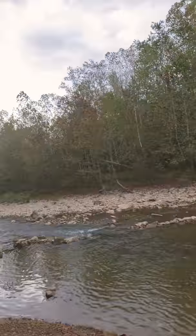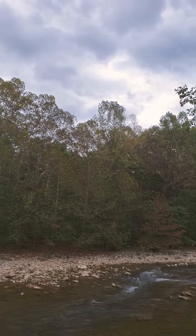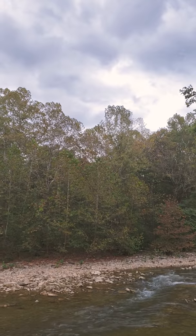Maybe that Black Hawk will fly over again. I hear him circling around out here. Yeah, the military's just right over the ridge. Well, really across the creek. Yeah, he's flying right back in there.